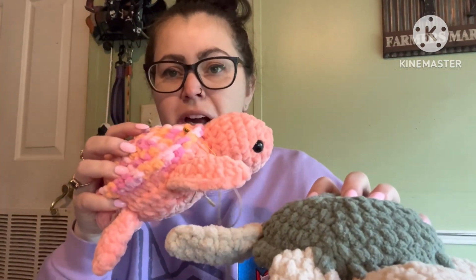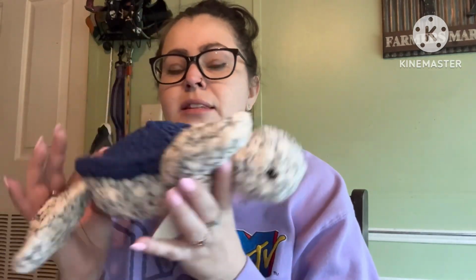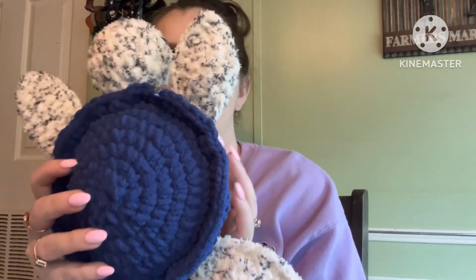I originally started with this pattern and I didn't really like it, and then I found this one on YouTube. It's that pattern that everybody uses, that JL Creations or something like that. I made this pattern by myself. I was trying to find a different way to make him not so floppy, and that's how I came up with this guy. He is only $24, but I do really like him.